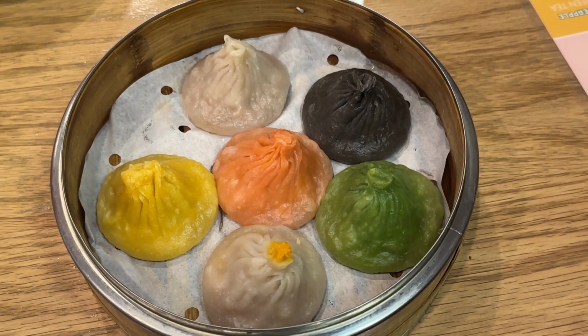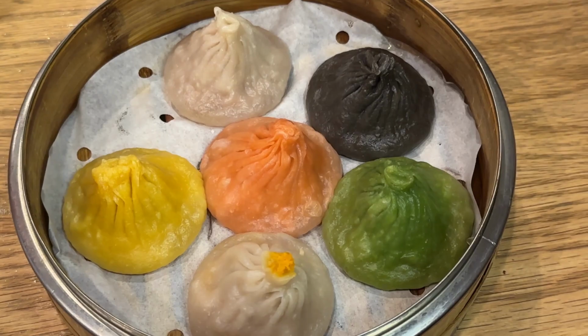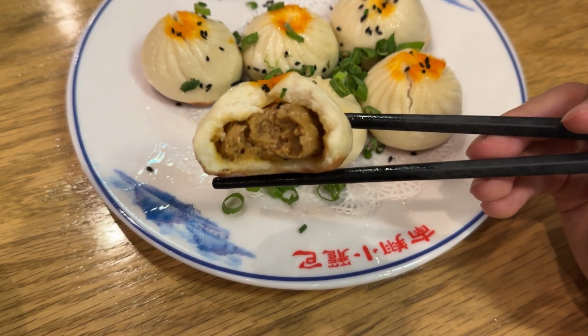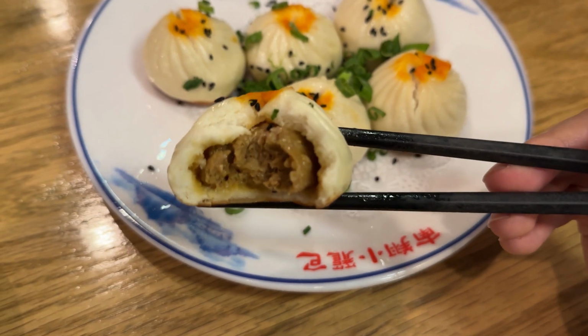In the end, the green one ended up as my favorite, which was a surprise since I thought I would like it the least. This is why you gotta try everything with an open mind. Shanghai cuisine is also known for these pan-fried buns. They're a classic comfort food option that's crispy on the outside and filled with delicious pork meat inside.